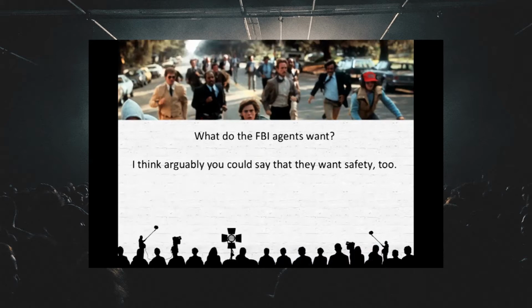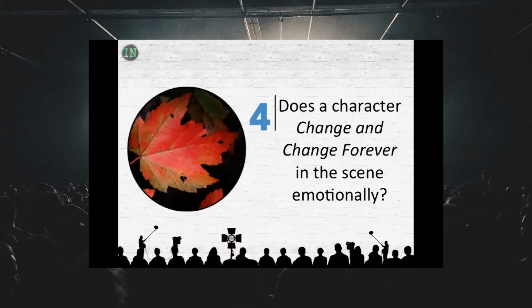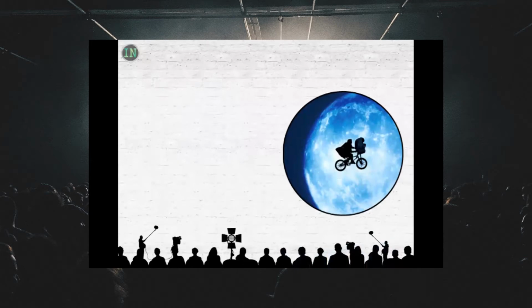All right, let's take a look at our final question. Does a character change and change forever in the scene emotionally? Now, what we're looking for here are just the seeds of potential change. Is it conceivable that the emotional revelations or exposure to emotional events or processing of emotional events in this scene might have left an impression on this character that would cause this character to change? Sometimes we actually see the changes start to happen in the scene, but sometimes we can only hypothesize or imagine.